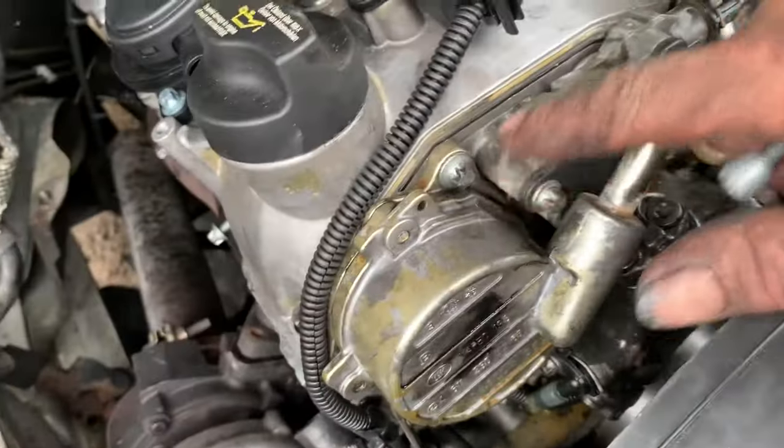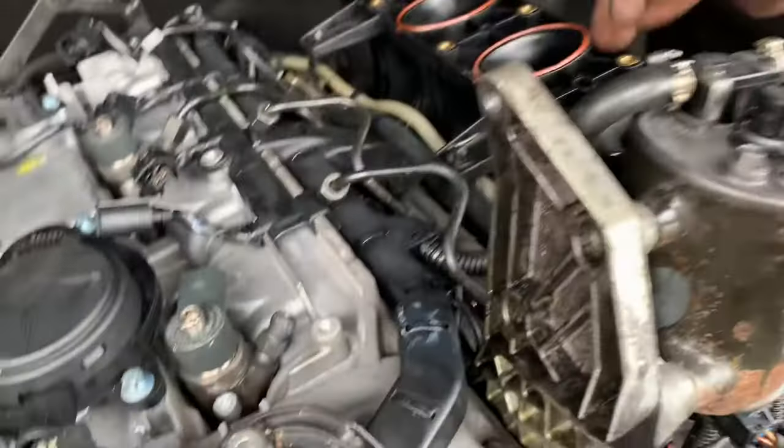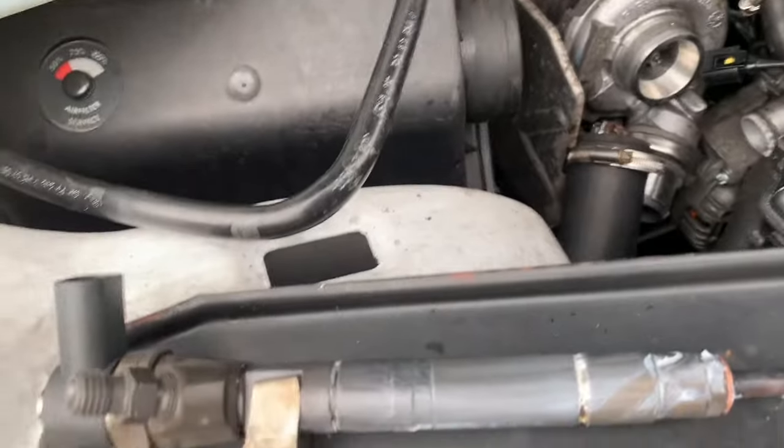So at this point now, all fuel pumps are back on. So lift pump, main high pressure pump, high pressure lines, rail. I've got the injector pipes just out here. I am just dropping the injectors in.